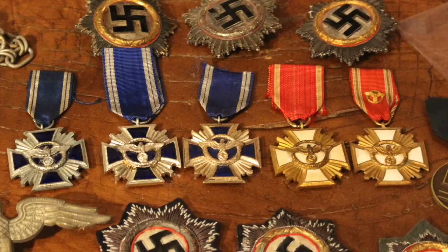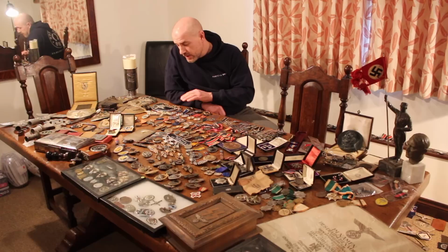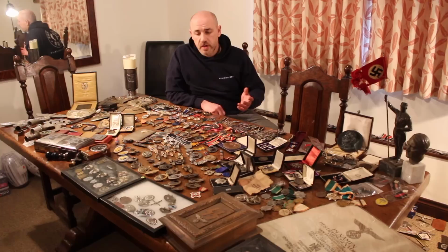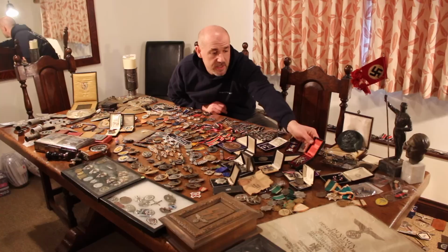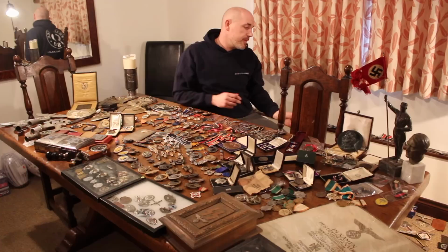Now the 25-year ones are really rare, and I've got both grades here. The thin version and the thick version. Also, with the 15 years, I've got the thick and the thin versions as well. So they are always very popular with collectors. Just looking across the table here, I've also just noticed a cased Spanish cross in silver with swords. Another really nice badge. So I'm just going to run through some of the insignia.